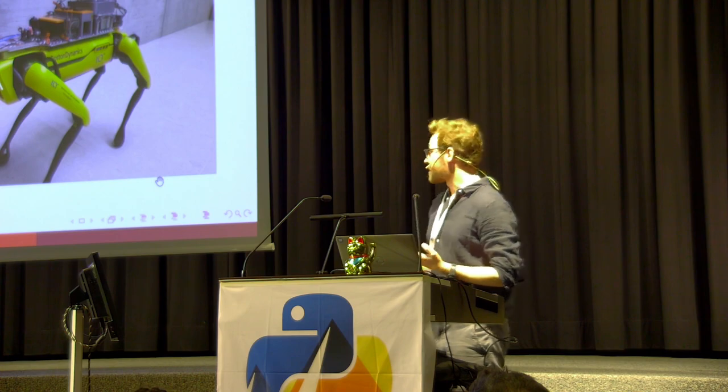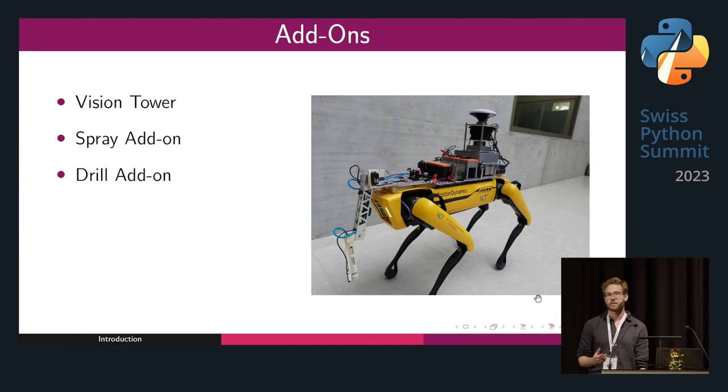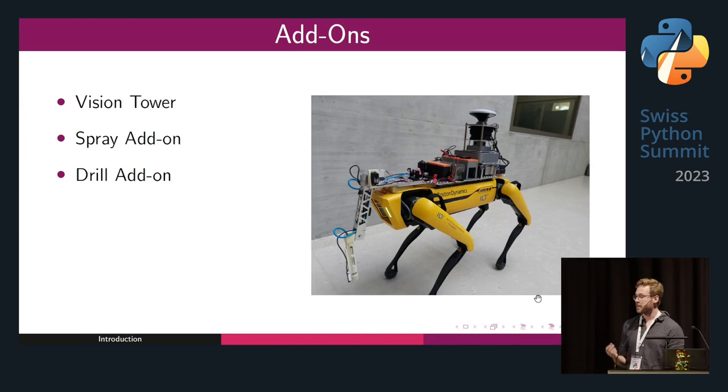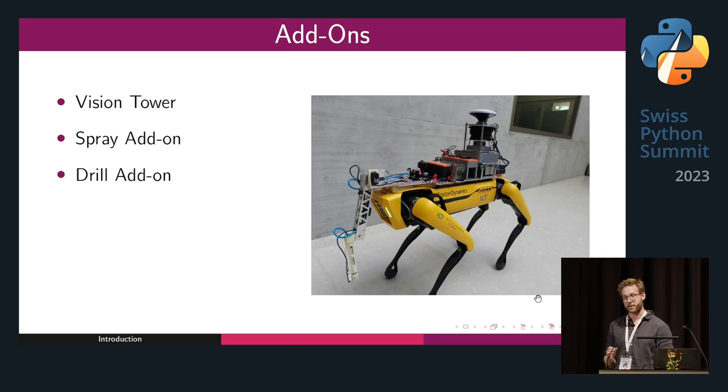The next add-on is the one you see here in use. This is our so-called spray add-on. With it, we are able to spray herbicides. This little black thing with the cable at the end is a camera. With this camera, we can detect weeds, especially the leaves of the weeds we do not want. We can spray only the leaves of the weeds, which reduces the amount of herbicide needed drastically.